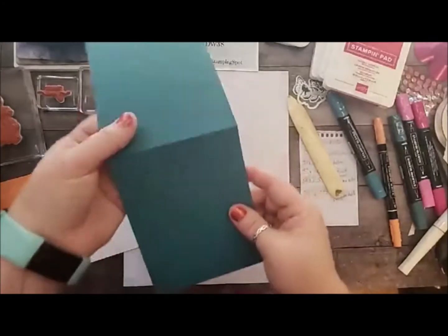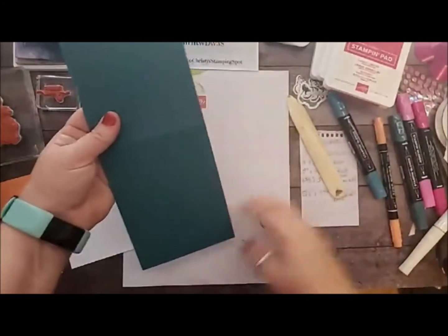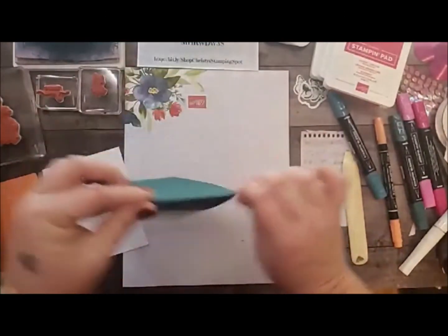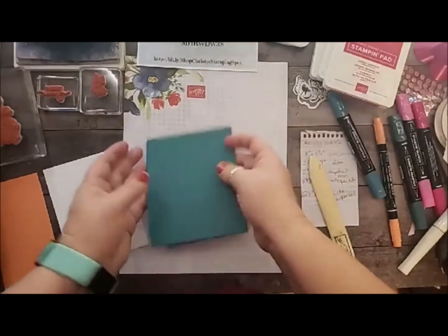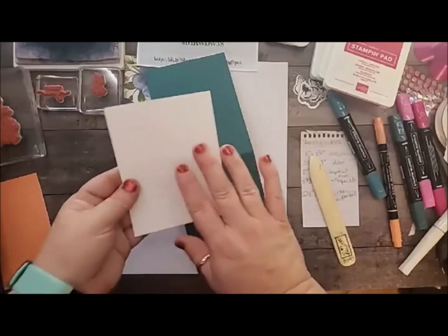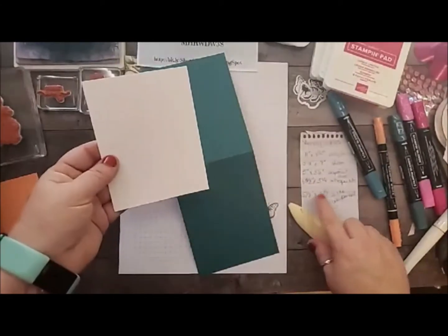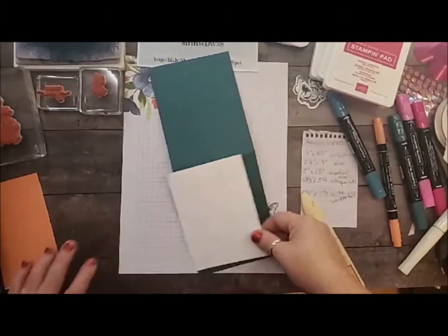Okay, so we're using a Pretty Peacock cardstock base. So it's the 11 by, I cut it at 4 1/4 and then score at 5 1/2. And I love this. So we're actually going to stamp directly on our Pretty Peacock a little bit later. So my inside layers are almost always the same. And I always cut them at 5 1/8 by 3 7/8. I like the way that looks with just a little bit of extra.